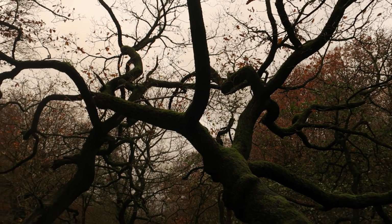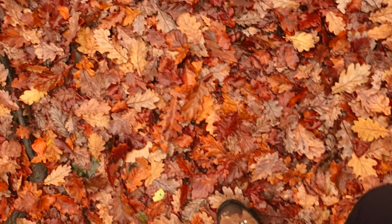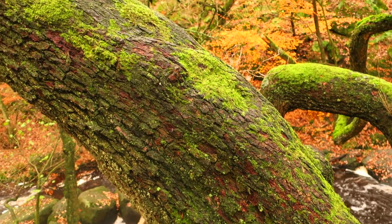Now this has lost most of its leaves. It's got a few autumn leaves dotted about, but the whole of the woodland floor is covered in what seems to be pretty much just oak leaves. And something that's really attracted me to this oak tree. It's gorgeous and quite similar. Again, I'm going to refer to last week's video, but quite similar in that sense. It is just gorgeous in the fact that it's covered in beautiful green moss, and it gives it an extra dynamic. It really does as a subject.